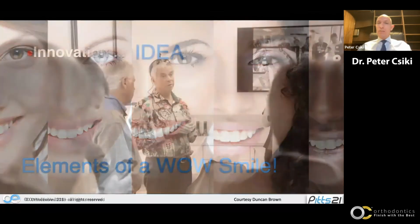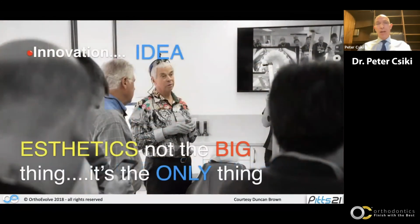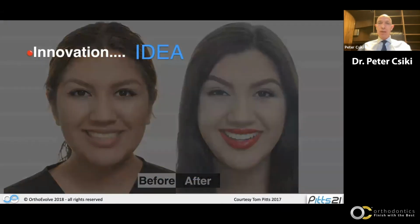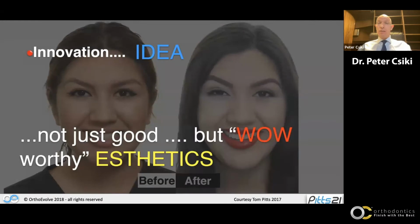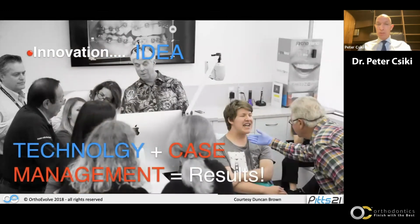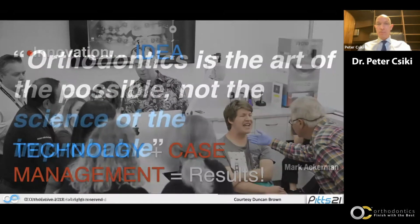So these are the elements of a wow smile, and as I have already mentioned to you, and probably you face it more and more in your everyday life, aesthetics is not the big thing for the patient, it's the only thing for the patients. All right, and we don't just need good aesthetics, we need wow-worthy aesthetics. And luckily, we have the technology and the case management to have these results.